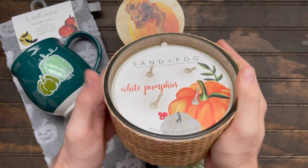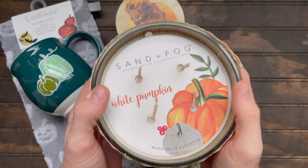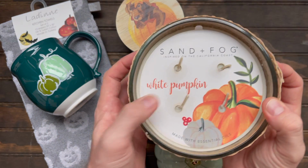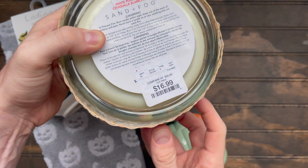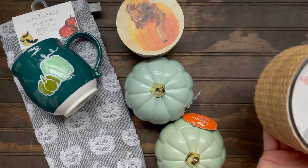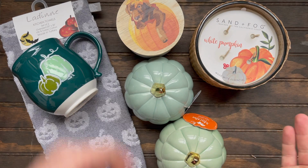What I love about this candle is it's huge, but it has this wicker outside, so it kind of elevates the candle itself. White pumpkin. I love a white pumpkin. This was $17. It's huge, and so it feels like it was worth it. Any pumpkin candle is worth it.